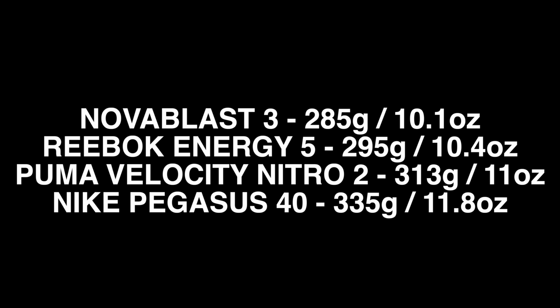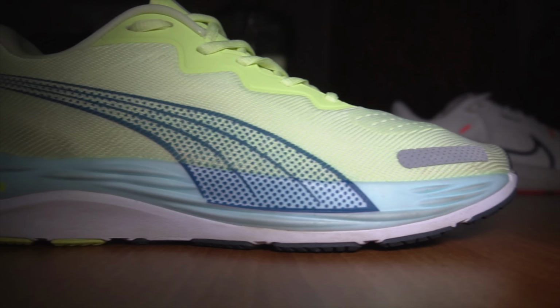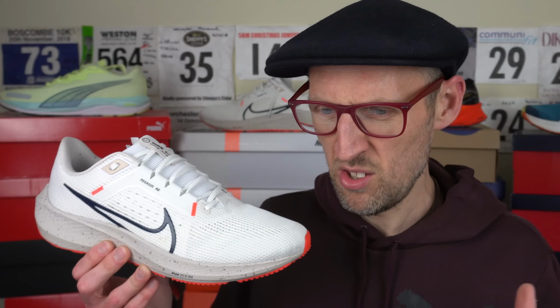Weight-wise, the Novablast and Energy 5 come in about 50 and 40 grams lighter, which is amazing when you consider these are daily use shoes. Though the Velocity Nitro 2 is still very light on foot, being about 20 grams less than the Pegasus 40. So I guess you've got a little bit more tech built into the Pegasus 40. You've got foam and those air units too. Maybe that's adding a little bit to the weight. Though I find with daily sort of trainers, weight's not really all that important. You've got to take it all with a pinch of salt. These are all still very light shoes in the grand scheme of things.